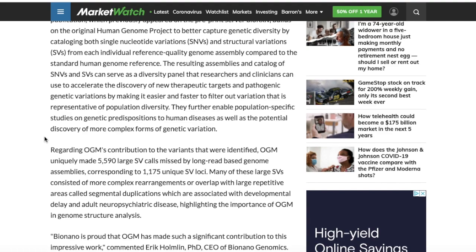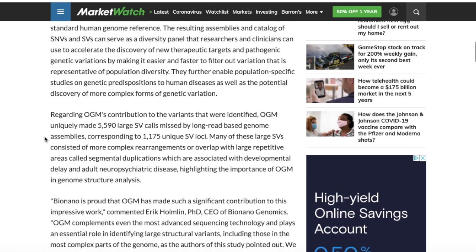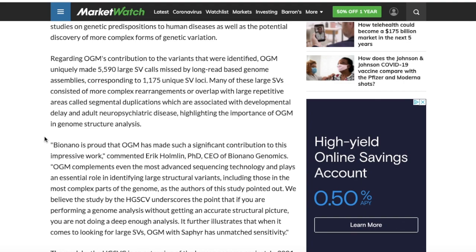I'm not a medical expert, so some of these words are a little bit difficult for me to get through, highlighting the importance of OGM in genome structural analysis. Bionano is proud that OGM has made such a significant contribution to this impressive work, commented Eric Holmlin, PhD, CEO of Bionano Genomics. Optical genome mapping complements even the most advanced sequencing technology and plays an essential role in identifying large structural variants.